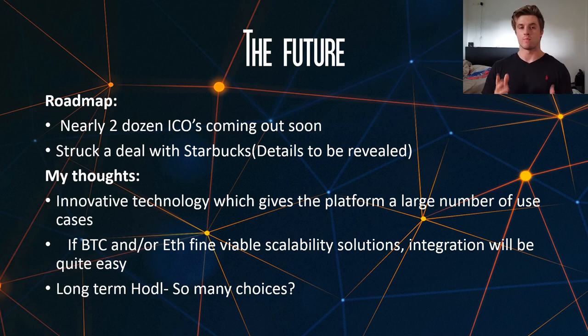But some platforms are better than others. You have some platforms with better technology, with better teams, with better partnerships, with bigger communities. And these are the things you have to look at. And although you can look at these, some you can't really. It's like comparing apples and oranges. So you might compare Qtum to Neo, but you can't necessarily say one's better than the other just yet, because they're trying to do completely different things and they have different technology.